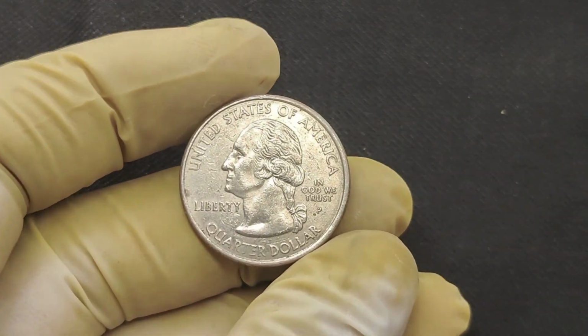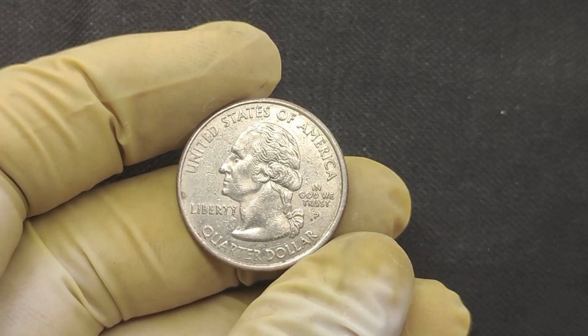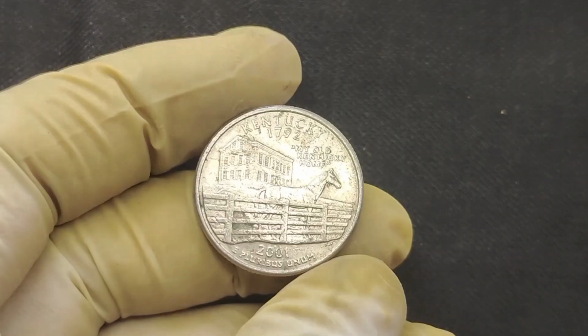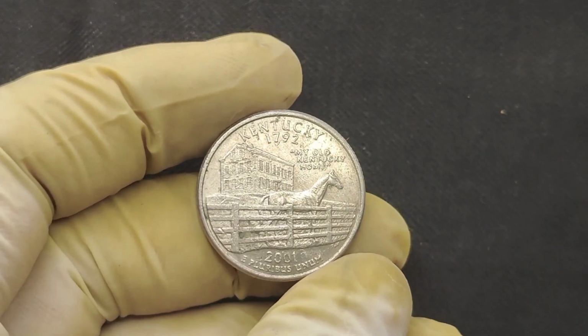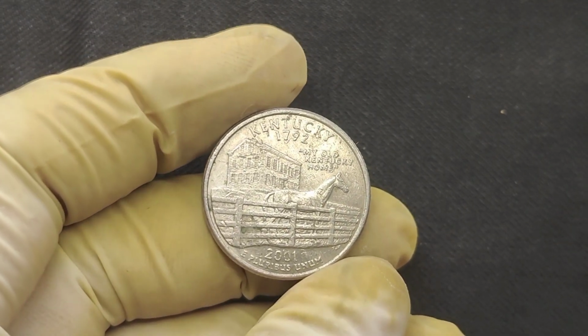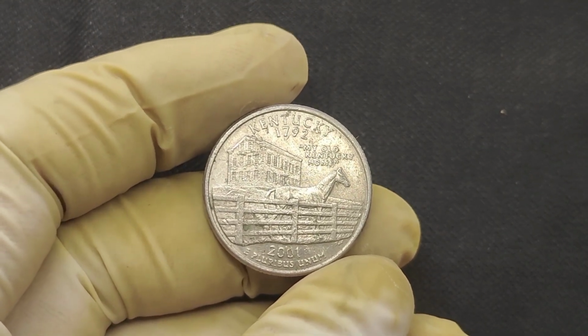If you find one of these coins, the next step is to get it professionally appraised. A coin dealer or a reputable grading service will be able to tell you if your coin is the real deal. The higher the grade and condition of the coin, the more valuable it becomes. A quarter in mint condition could fetch an even higher price.